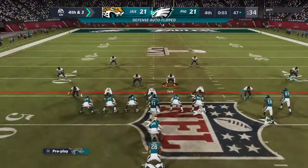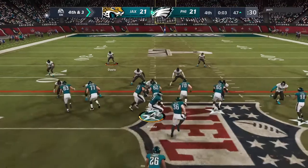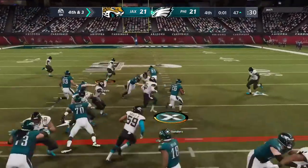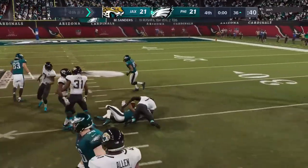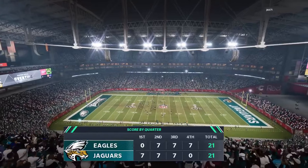Tie game, fourth quarter, and they're going for this thing on fourth down. They'll try and run for it. And he is tackled inside the 40, not quite to the 35. Overtime in a playoff game.